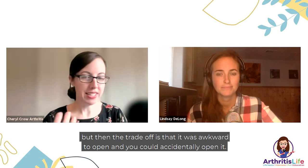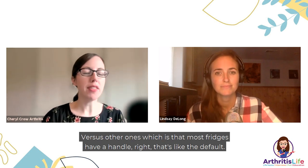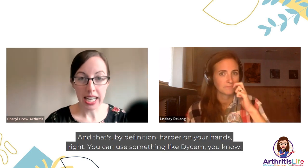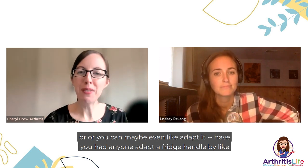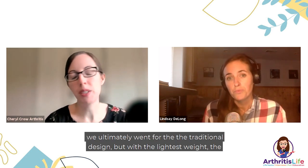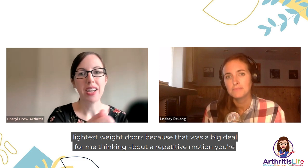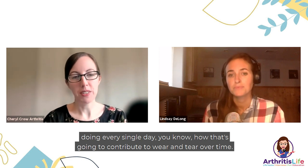But then the trade-off is that it was awkward to open, and you could accidentally open it, versus the other ones, which is most fridges have a handle, right? That's like the default. And that's by definition harder on your hands, right? You can maybe even adapt it. Have you had anyone adapt a fridge handle by tying a rope around it or something? And so we ultimately went for the traditional design, but with the lightest weight doors, because that was a big deal for me, thinking about a repetitive motion you're doing every single day, and how that's going to contribute to wear and tear over time.